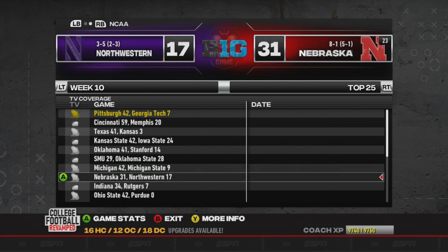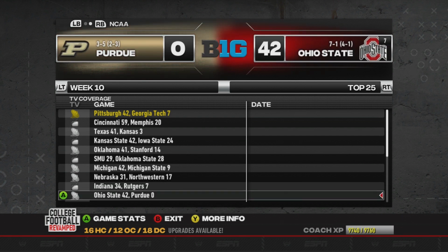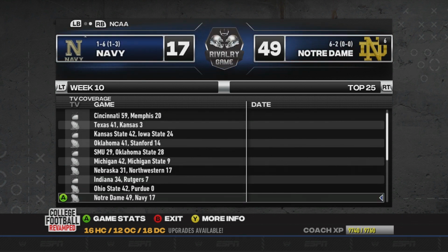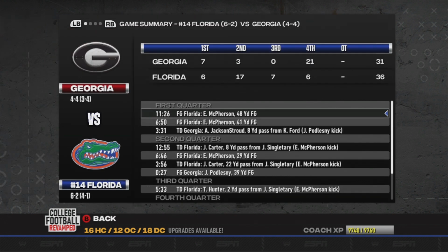Michigan blows out heated rivals Michigan State 42-9. Nebraska over Northwestern. Nebraska sneaky, very, very good this season. A team to watch for down the stretch here. Indiana with a big win over Rutgers. Ohio State blows out Purdue. Purdue's insane. They have one of the best players in football in Caden Mitchell, their 99 overall halfback, and they're awful. They're just really, really bad.